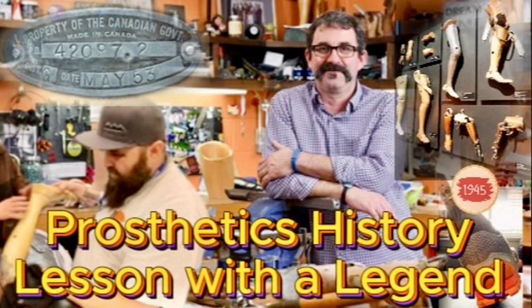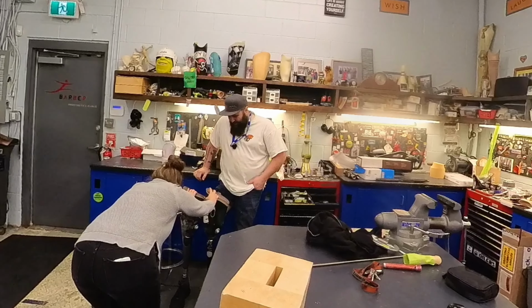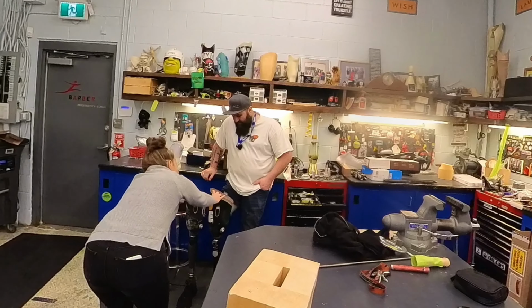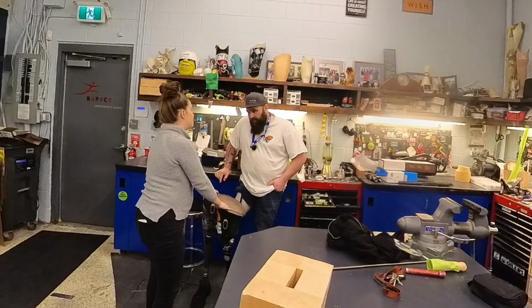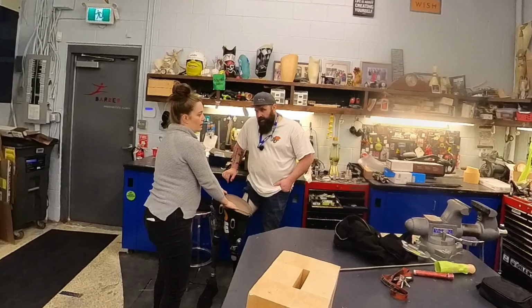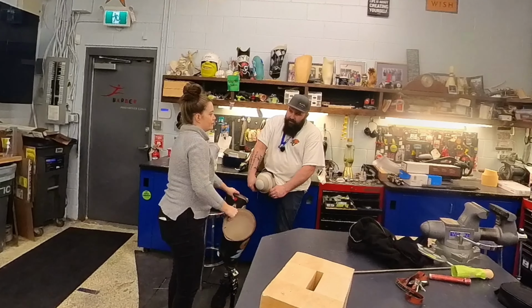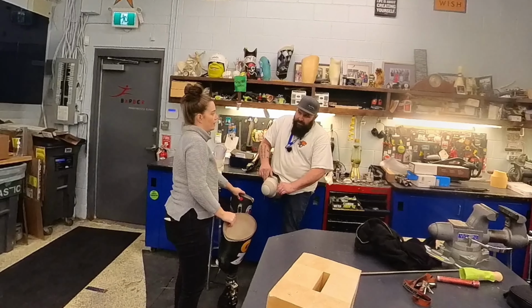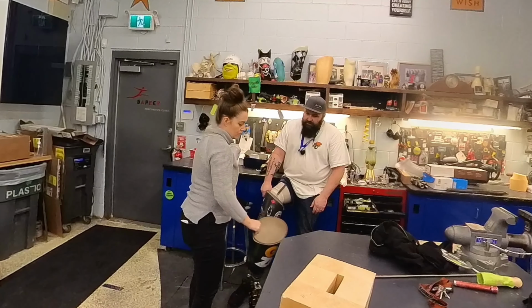Now back to picking up the Genium, doing all the adjustments for that leg. Look quickly. See? I bet this one's higher. It's higher. Now, what height is that set for? A little lower. How much is low? Over a centimeter. A centimeter is what? Like almost a quarter inch? One centimeter is 3/8 of an inch. So, yeah.